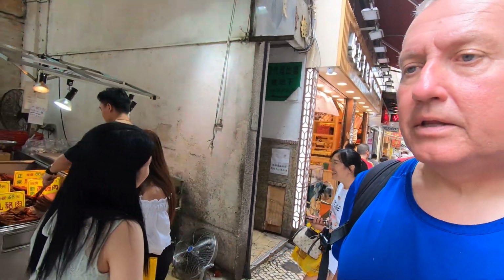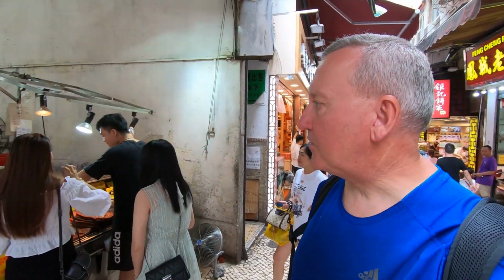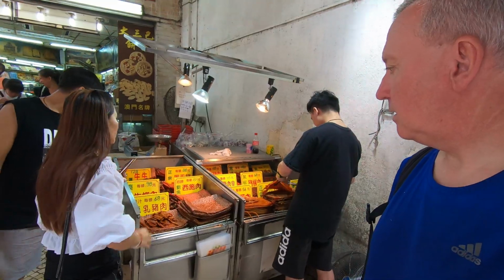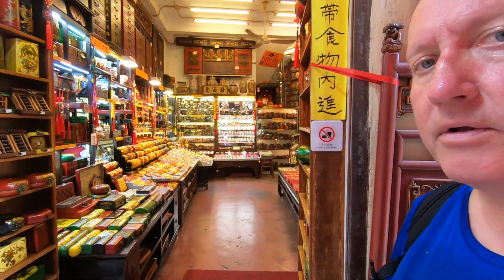Intense business everywhere. They cut up the beef in samples. People grab these samples and buy some of it. It's pretty good though. And they have a lot of interesting stores. For instance, this one.